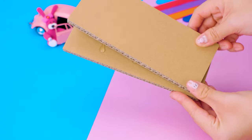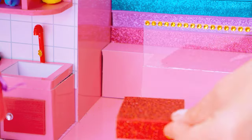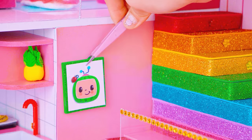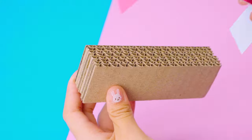And with colorful foam glitter paper, make a rainbow stair to go up and down. There is a television shelf for the TV to stand.